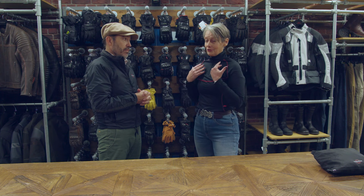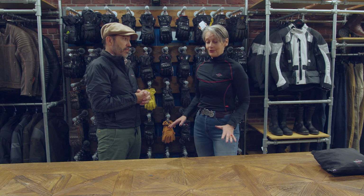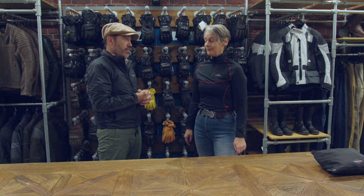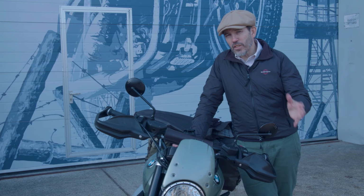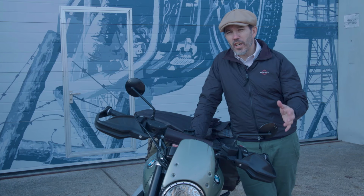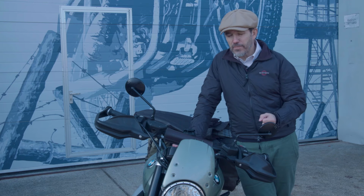This is just gorgeous. I just go out with one jacket on the top. I feel warm and toasty all the time. Oh my days. So this is my bike, and I've come outside to talk about how the system works and basically how I wear it.